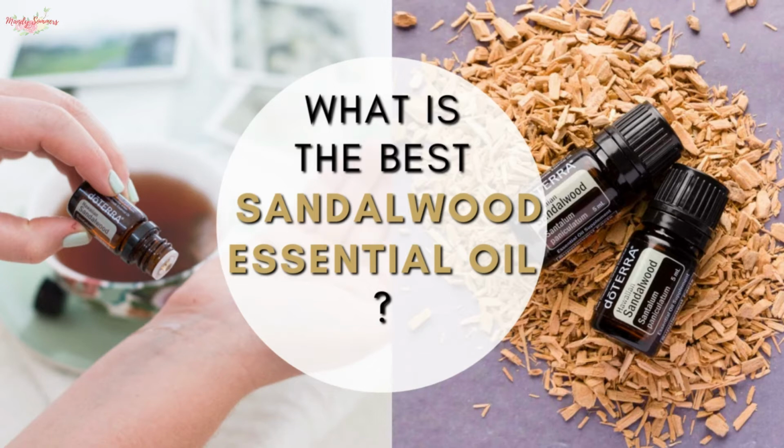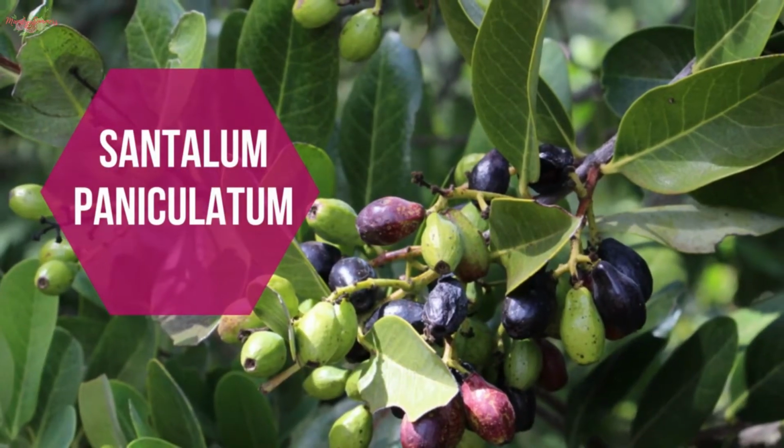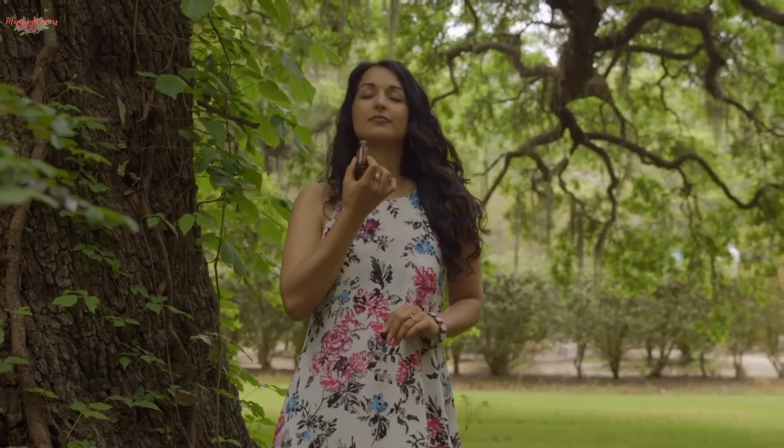So what is the best sandalwood essential oil? This is a great question because there are over 20 varieties of sandalwood. But the two species that are the most revered for their essential oil are Santalum album and Santalum paniculatum, and that one's the Hawaiian sandalwood. Doterra offers both of these varieties, which offer similar benefits to one another. These two sandalwoods have nearly identical chemical properties. Santalum paniculatum's aroma is slightly sweeter, while Santalum album is a woodier aroma.